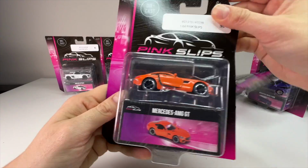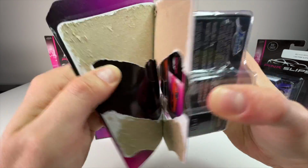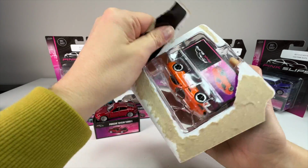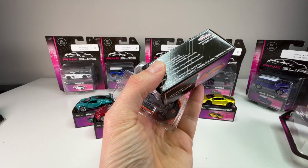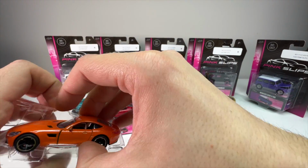So let's go ahead and look at the Mercedes. So I hope this is giving you guys some good insight into this line and some of the quality, some of the issues you could expect to run into, or what you could expect when you open it. There, Mercedes GT. All right, let's look at this.